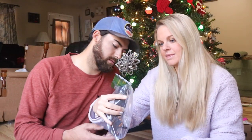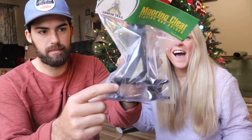A fishing rod holder. Heck yeah. Cool. Does it mount on the boat? I think so. Yeah, look at that. It does mount on the boat. Nice. These little clips should mount right on the side of the boat. Really cool. It'll probably give us some insight in the letter.